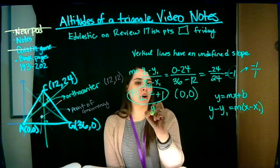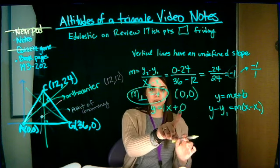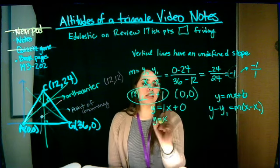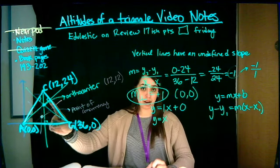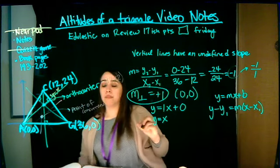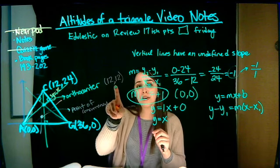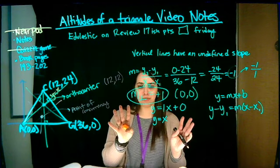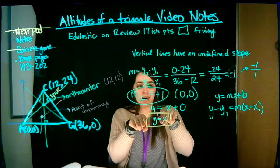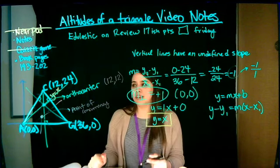So let's plug it in. We have y equals 1x plus 0. Now let's clean this up. I don't need to put plus 0, and I don't need to put a 1 in front of x because that's implied. So we have an equation: y equals x. And that's this line right here, this altitude, y equals x. So I'm going to write that here. We have y equals x. And remember I told you we only need 2 lines. We only need the equation of 2 altitudes, and then we can find the orthocenter using algebra. So here's my first equation, and I'm going to box it. y equals x. So that means whatever x is, that's what y is going to be. It's going to be the same number, which we know it's going to be based on our estimation, or we assumed it would be.